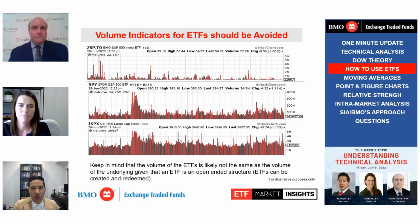There's X amount of shares outstanding. So when you get a big buy order or a big sell order, that's going to give you confirmation in terms of pushing up the market or pushing down the market, in terms of having a market impact.